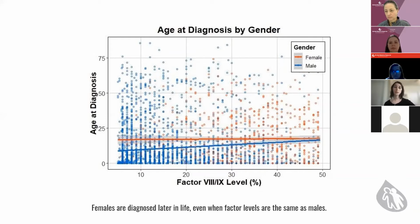I personally find this really interesting. I know a lot of times when we know that a female child is a carrier, we might recommend that they have their level tested when they're getting close to menses. But I find that curious because the boys with mild hemophilia, we integrate them into comprehensive care pretty much at infancy. So, could we be missing something, or what is the reason that we're doing that? So I think it's just something to think on a little bit more.